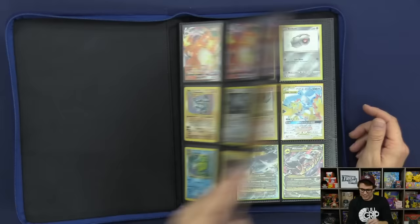All the Firecracker Holos from Legendary Collection, I think that those are so cool as well. So I do have like a fair number of the Firecracker Collection. The Firecracker Legendary Collection cards.